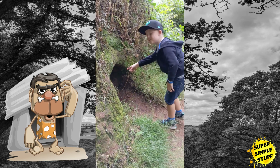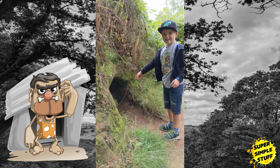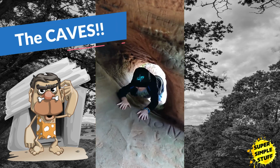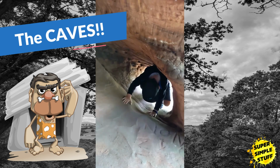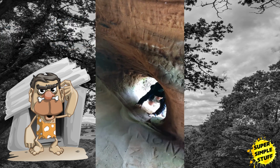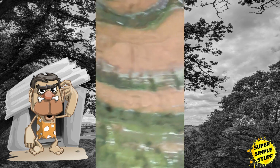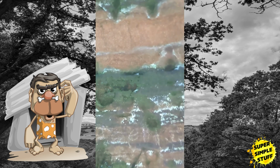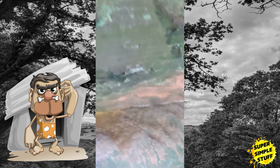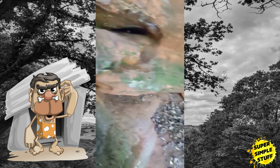Oh, there's 2 entrances. Right, I'm going under that. If you want to. There's 2 entrances. Whoa, this could be the slide's exit. Could be. Oh, come on. Come on. It's going to be super cool. Oh. Ancient writing.